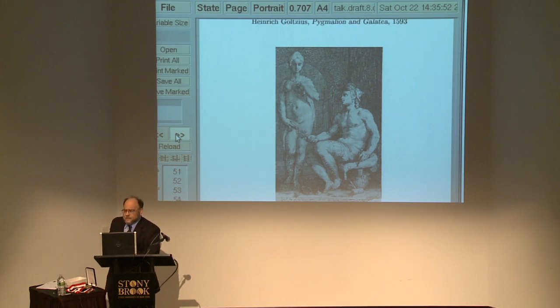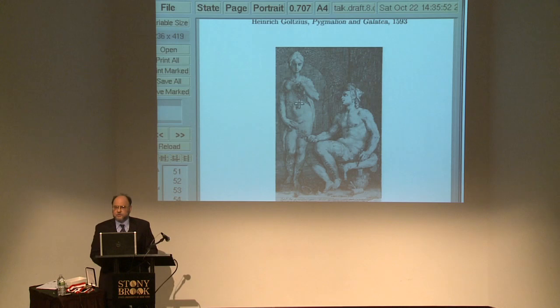Well, this isn't news to artists. Diane Kirkpatrick, professor of history of art at the University of Michigan, pointed me to an example from 1593 when she heard a very early version of this talk. Heinrich Goltzius, Pygmalion, the sculptor and Galatea, the model he sculpts that comes to life.